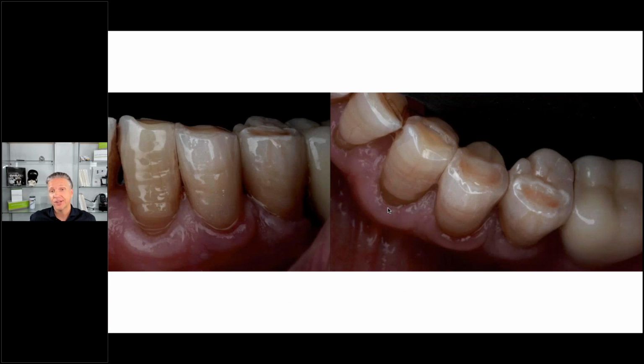There's nothing layered, they're just stain and glaze. And you see this is very, very close to the surrounding dentition, and the value is almost there, the color is definitely there. So that is possible just with stain and glaze, believe it or not, with the right communication from the clinician about shade and coloration.